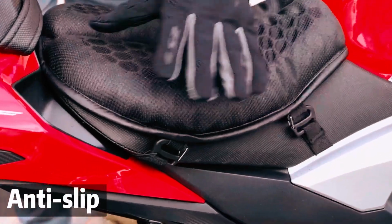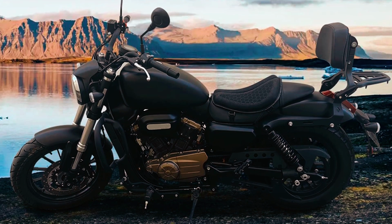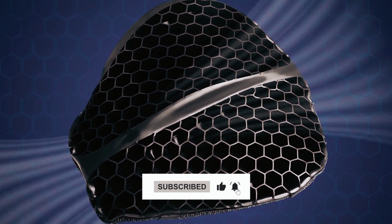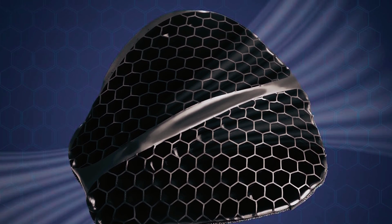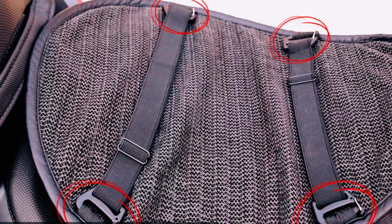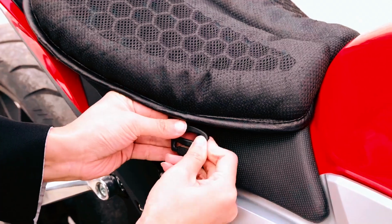The cushion's anti-slip design with bottom particles and secure straps prevents sliding during use, ensuring stability. Breathable and foldable, it suits most motorcycle seats, enhancing air circulation and maintaining a cool, dry feel throughout rides. Ideal for all-season use, this seat pad is a practical choice for riders prioritizing comfort and support on extended journeys.